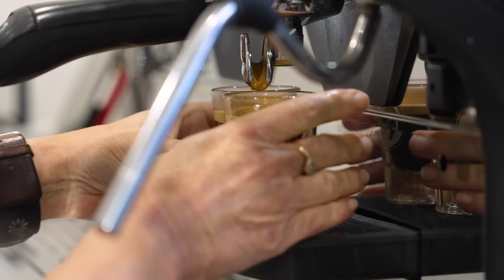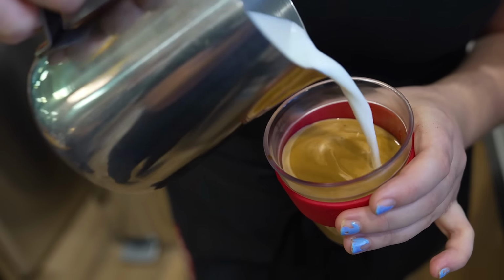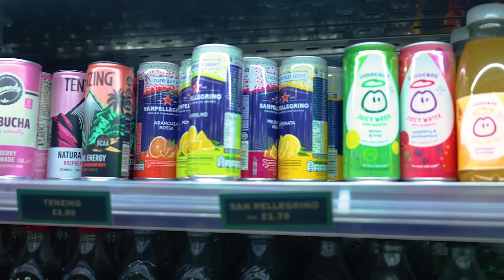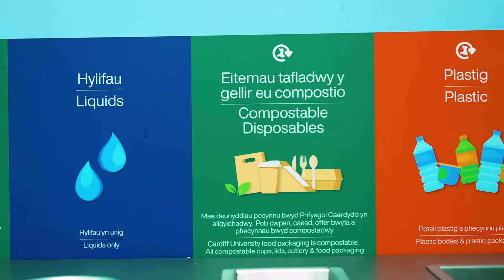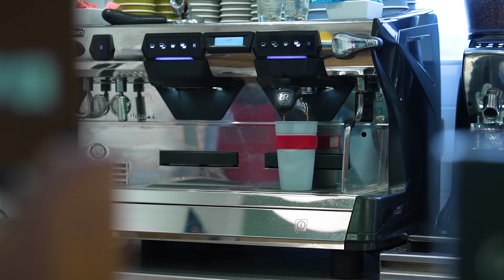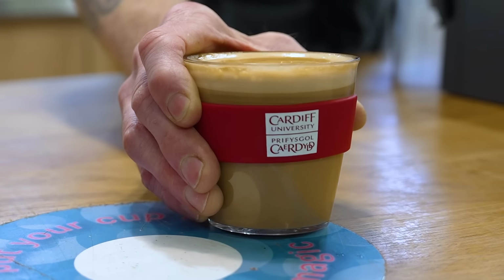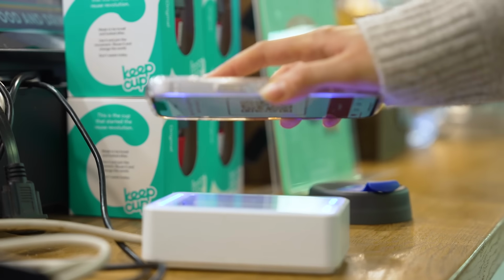The drinks menu gives you plenty of options. There's hot and cold beverages, including specialty coffees and freshly made smoothies. As part of Cardiff University's commitment to sustainability, bringing your own reusable cup means your hot drink will be cheaper. Whatever you choose, don't forget to use the Cardiff University food app.